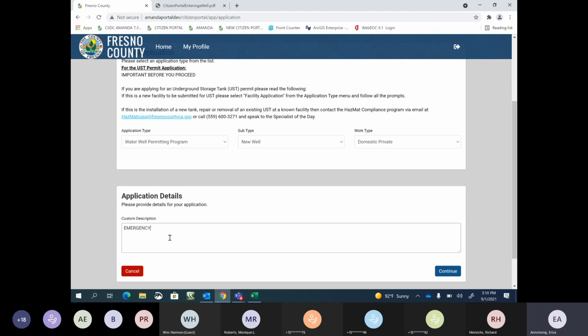For this one, I'm going to go ahead and put emergency. And just like we currently have as a policy now, if this is an emergency well, you do need to accompany that with a letter or an email to us stating why this is an emergency. And then there will be a section as we go on where you can submit that letter.